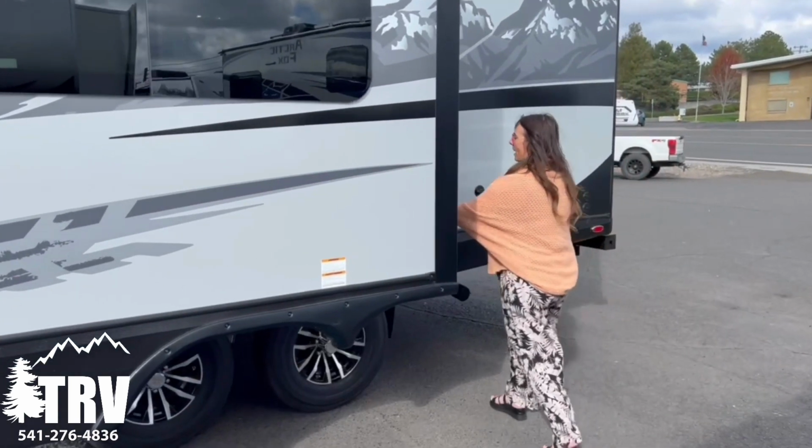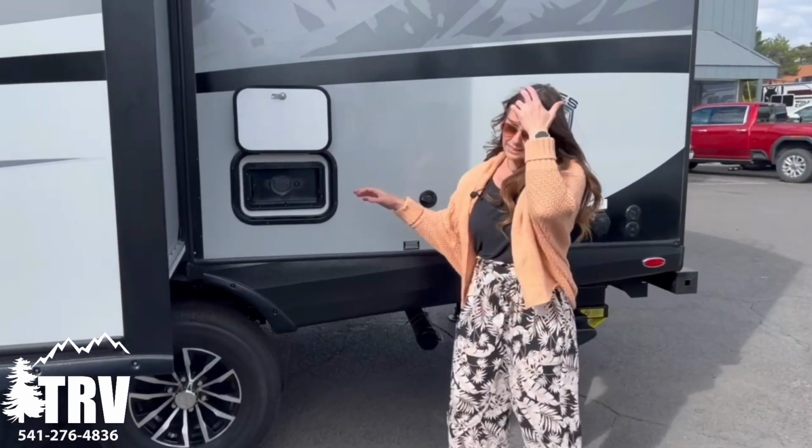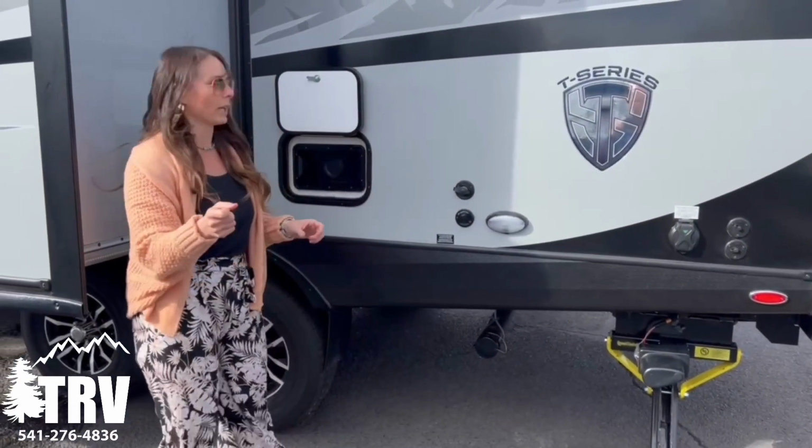Back here you have the outside spray port. So this has its own specific pump and a coil hose. So it's more of a pressure washer than it is an outside shower. So the Backcountry and the toy haulers do not come with an outside shower. They come with this spray port and a hose.